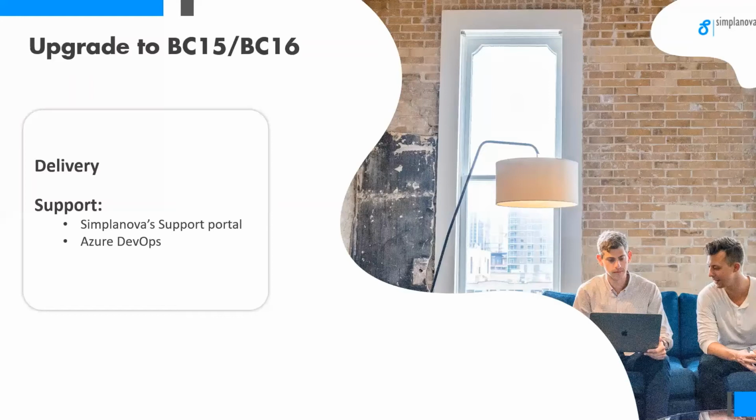And there are a few ways you can work during the support period, and what kind of options we can offer. One of them is our own internal Simplanova support portal where partners can upload the issues regarding the solution, and then later you can simply download the fixed objects from this portal as well. Or, on the other hand, if you are using Git, we are able to give you access to Azure DevOps, for you to download all the fixes. In this case, with this particular upgrade, Elbek and Vejrup simply used our support portal, but we already discussed with Morten that probably in the future, we'll take the second option to use Azure DevOps.